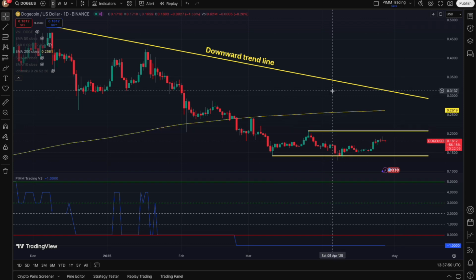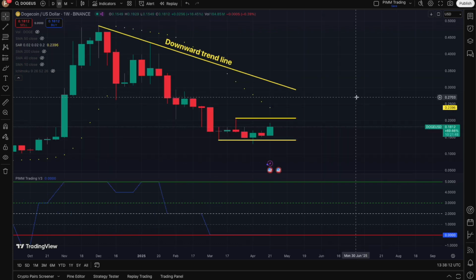The price is still below the 200-day moving average. Unfortunately, the line is still sloping upward, showing long-term momentum. On the weekly chart, the parabolic SAR dot is still above the price, but based on the current price trajectory, it is possible the dot will intersect the top of the trading range in early May, around May 5th.